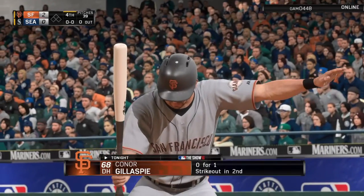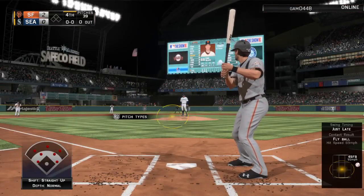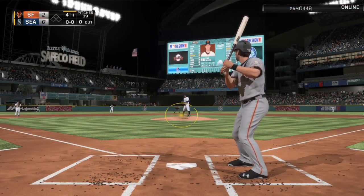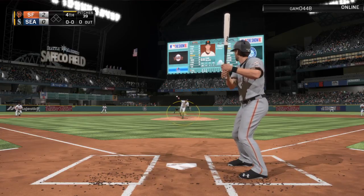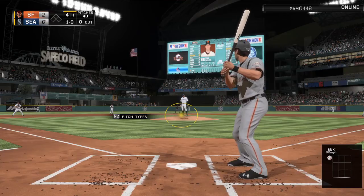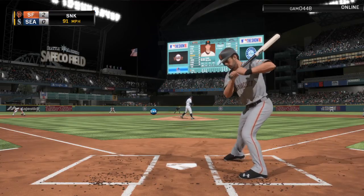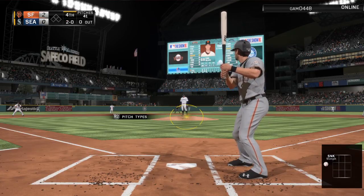Connor Gillespie is ready here as we begin the top of the fourth. And they jumped out to that early lead, so now it's all about just adding on. Up and away to start the inning. It's 1-0. And he won't bite at that one either. It's 2-0.